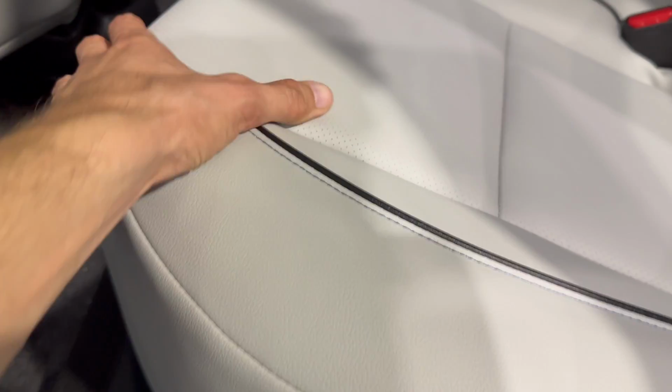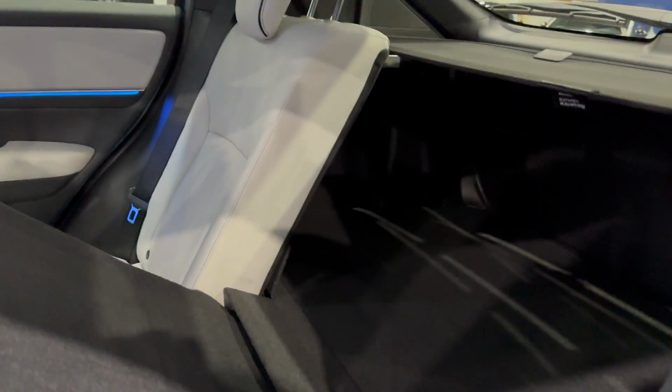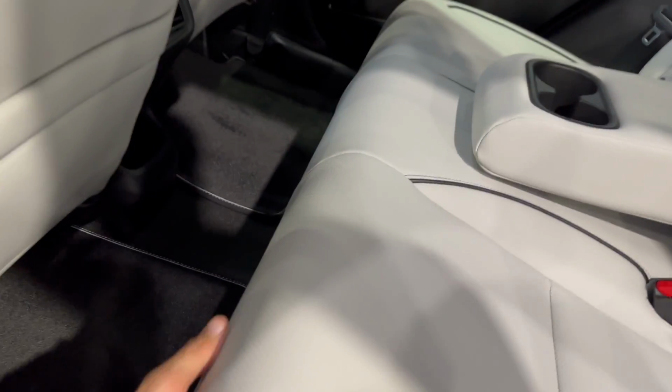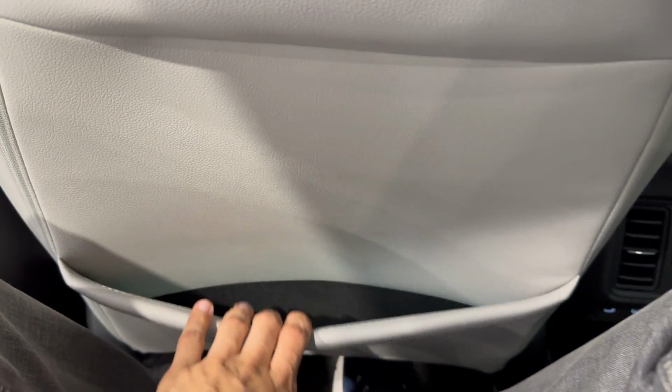We have nice leathers perforated on the middle, some blue stitching and black details. Have the ISOFIX there. You can knock down these so you can see the space there. So this bench doesn't have the optional folding like the ICE counterpart. Leather here, nice big pockets, plenty of feet room, knee room.